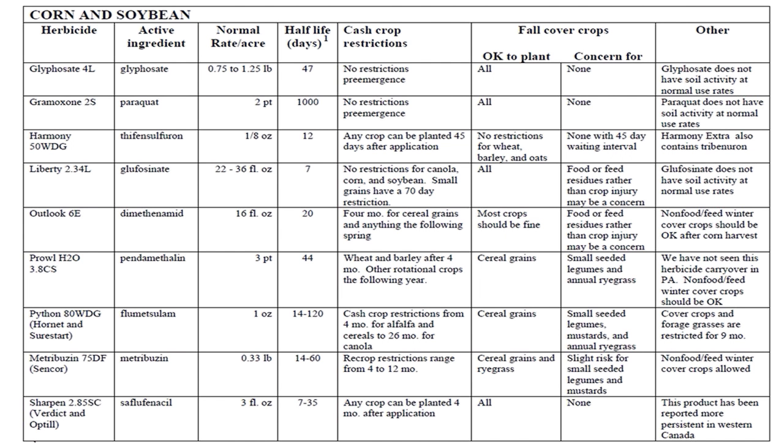One of the other ones to keep in mind is Sure Start. It's a very popular herbicide. Again, it has a few issues with small seeded legumes, annual ryegrass, things like that. It's possible if you don't have a mature system, soil health wise, you may run into some issues on that. So just some things to think about, take into consideration.